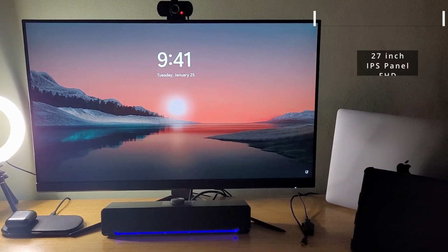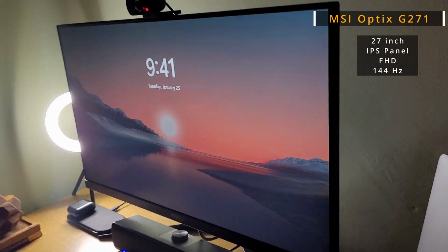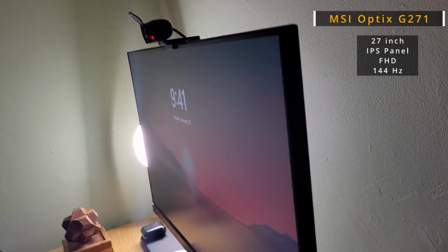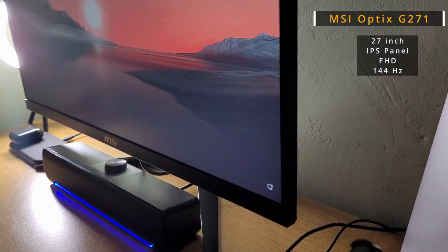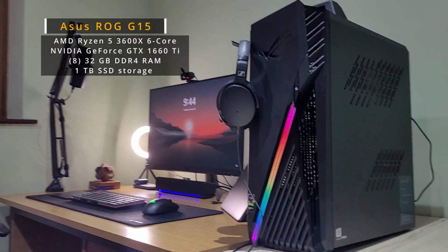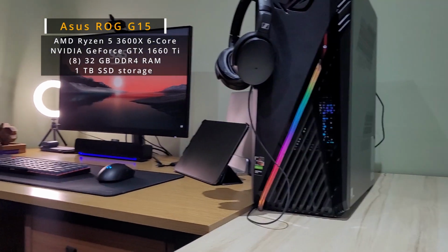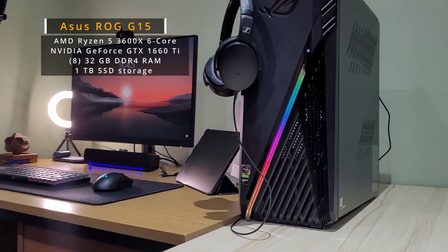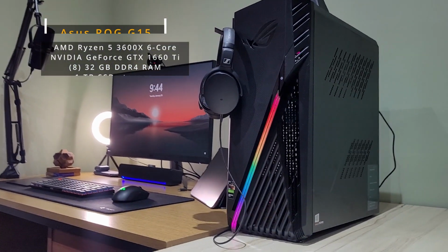The first thing on the list is my monitor, which is the MSI Optix G271, which has the following specs. The choice of this monitor is mainly because it can accommodate the games I play, which is mainly FPS. I use this for both my Windows and Mac systems alternately. At the core of my gaming and Windows setup is the Asus ROG G15 mid-tower PC with the following specs. I recently upgraded from its built-in 8GB RAM to 32GB so I can do more tasks at the same time.